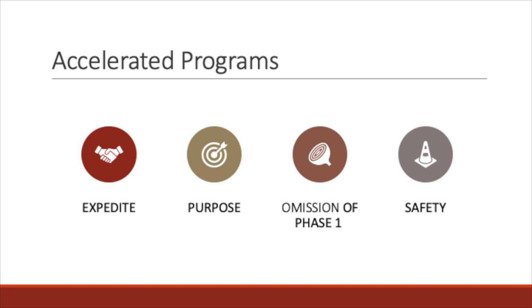Seeing as BasicHO is focused on triple-negative breast cancer, we're going to omit the phase 1 because, as the clinical team has already stated, the importance of testing it on actual cancer patients is most ethical, as well as safety concerns for testing it on individuals who do not have cancer. Accelerated programs can also include the fast track, breakthrough therapy, accelerated approval process, and the priority review.